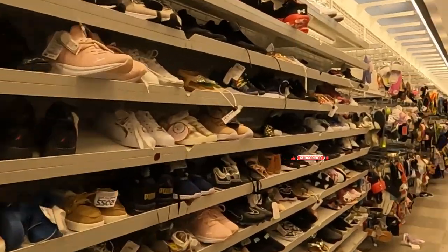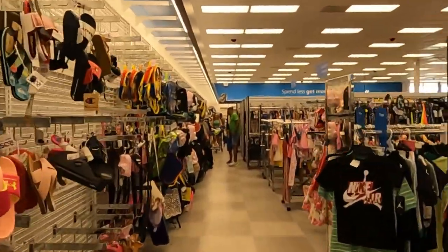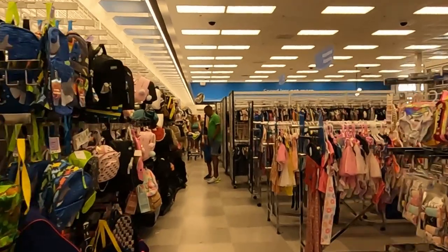This aisle, you will find shoes. These are females. The kiddies shoes as well.